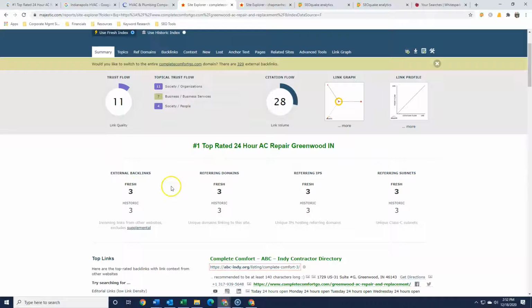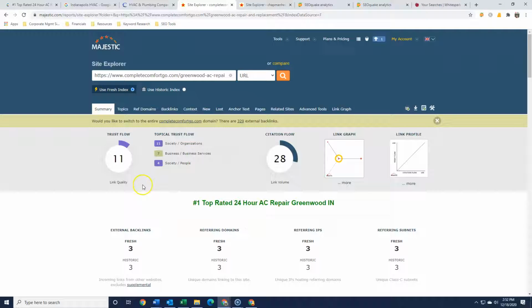You've got 3 referring domains and 3 external backlinks. That's not a lot. You can definitely get a lot more than that. And your citation flow number is really high with only 3, but your trust flow number is really low. That means these 3 referring domains don't have a good rating themselves. They don't have the greatest rating, so they're not bringing up your trust factor.